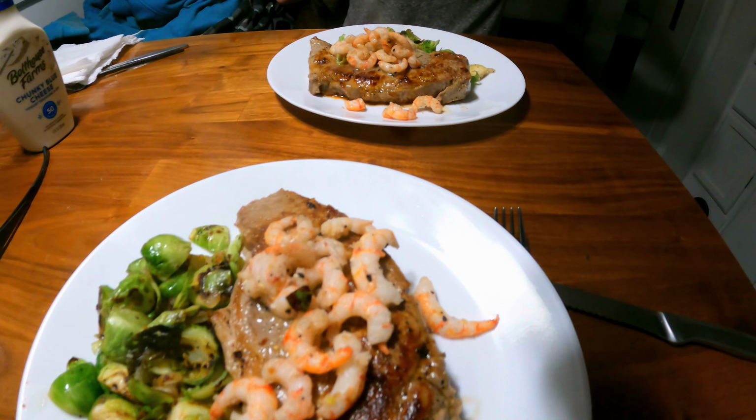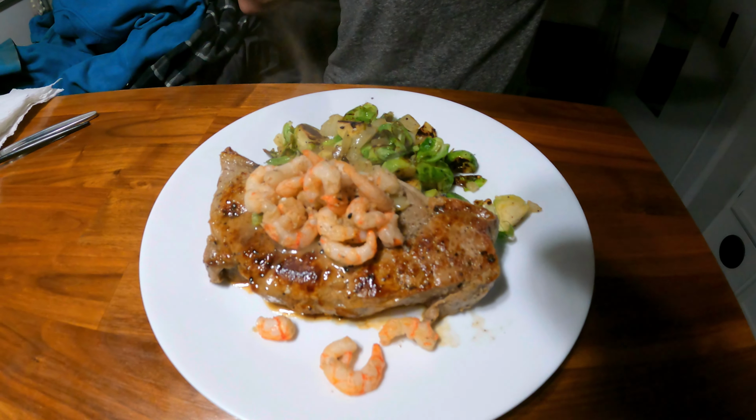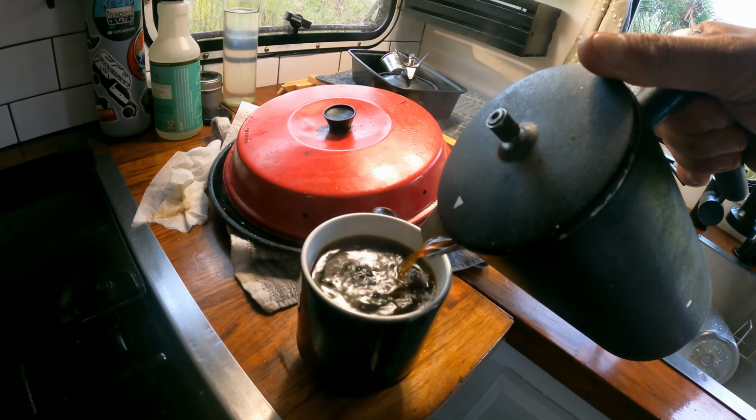Marissa made some delicious looking steaks, Brussels sprouts with shrimp on top of the steak. And for the rest of the night, it's probably gonna be me just doing some computer work, Marissa doing some dishes and cleaning. And we'll pick you guys up in the morning for probably a very, very windy day.